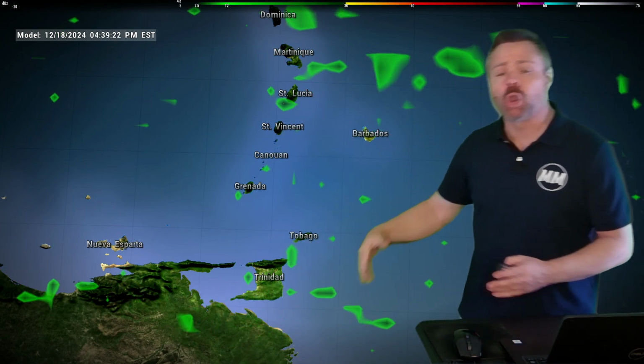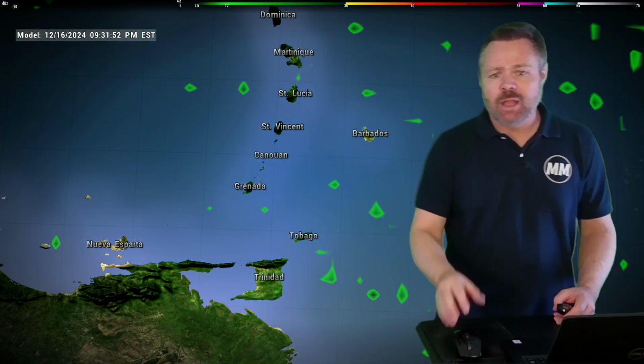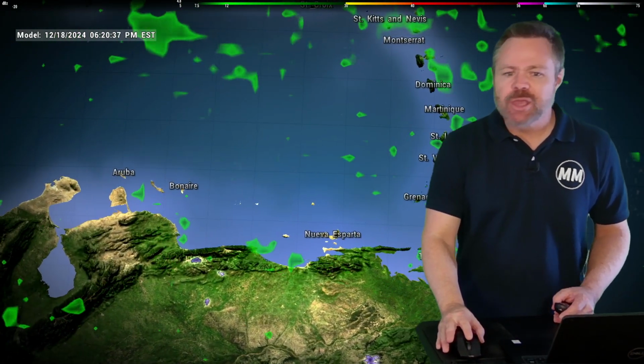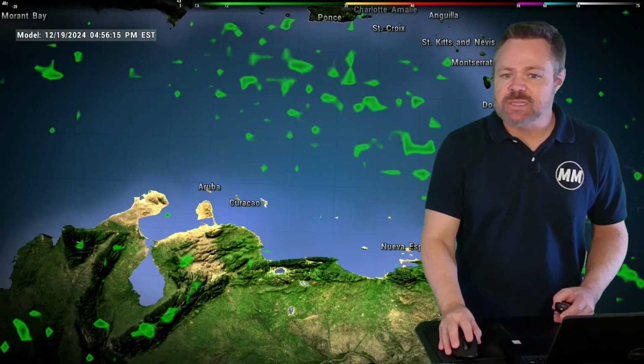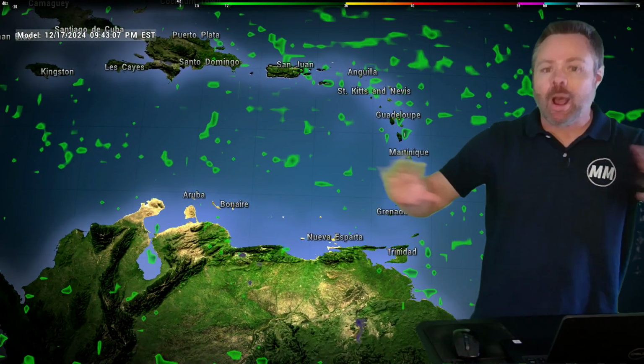And it'll be more localized, right? We're still going to see some moisture coming back in across the mainland to bring a little bit better chance for Trinidad from time to time. Nueva Esparta, the ABC Islands. None of these areas are just going to be completely wiped out when it comes to rain.